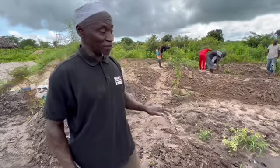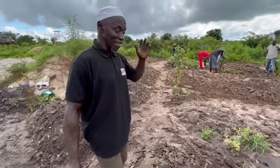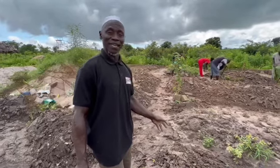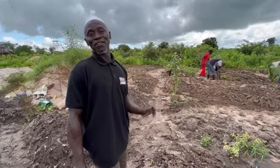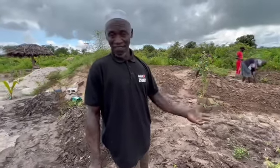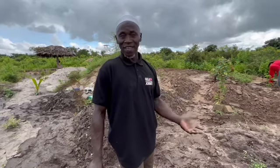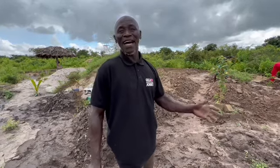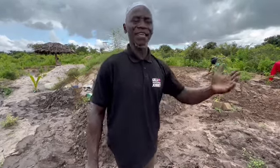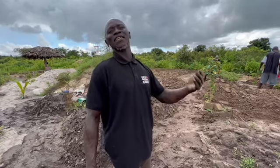This is why we don't joke with the soil. The soil is the most important thing. If you make it healthy, you have healthy food. If you don't make your soil healthy, you cannot have healthy food. In commercial agriculture, they use heavy machines, herbicides and pesticides. They use many things on the land against natural order. In permaculture, we go with natural order. You don't do anything against nature, but we go with nature.